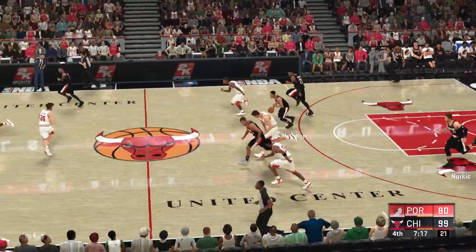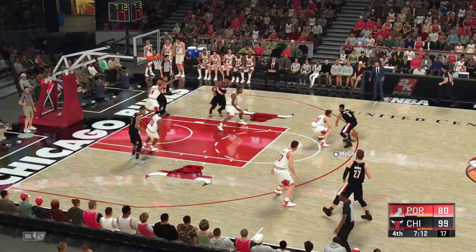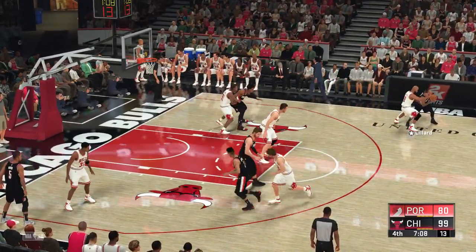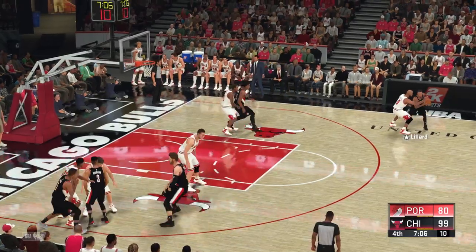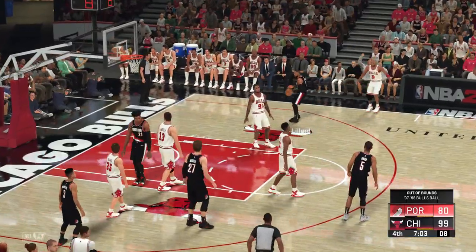And it's Portland the other way. They've been struggling here on offense. Yeah, a bit of a dry spell for sure. McCollum passes to Lillard. And out of bounds as the Bulls gain possession.